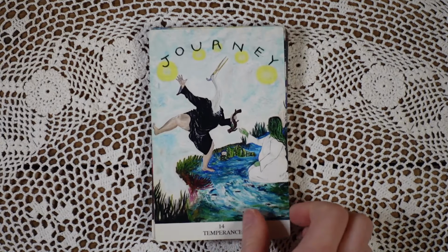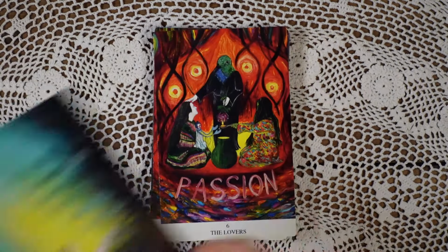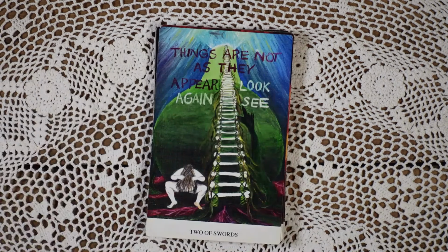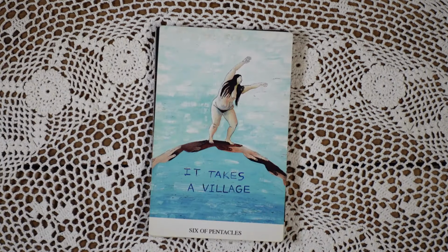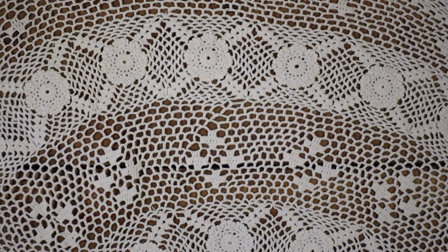But yeah, I'm really excited about this one. I've been using it a ton already. I love the cardstock it's on. It's just a really, really nice deck. I love it. So that is the Story Medicine, the 2nd edition Animal Woman.